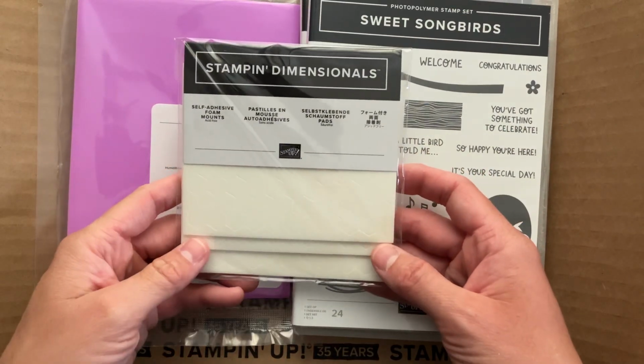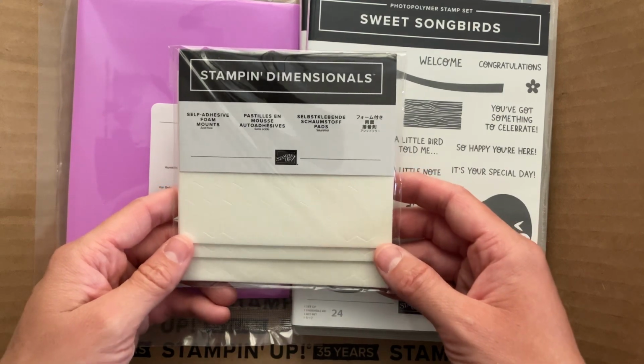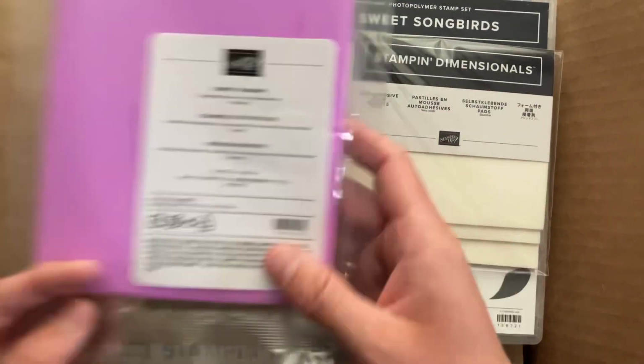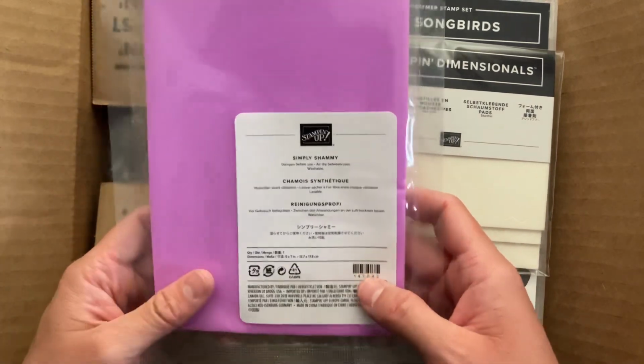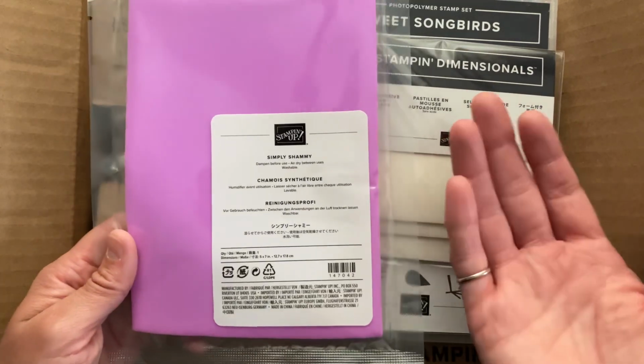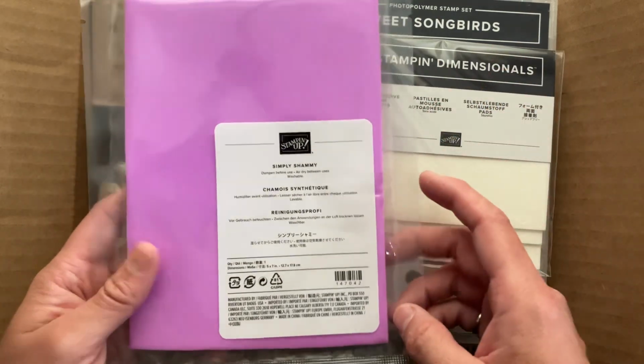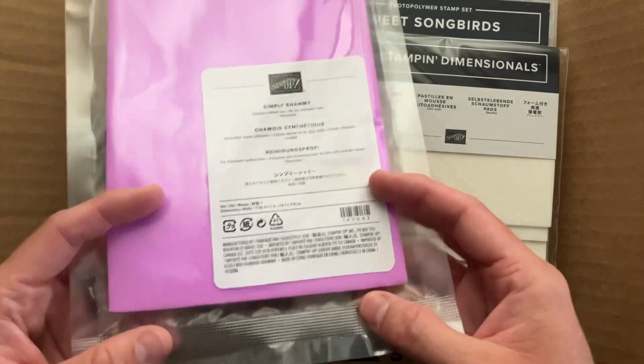So I also just got some Stampin' Dimensionals. That's what was stuck inside the bag. It's the full-size Stampin' Dimensionals. And I got my first ever Simply Shammy. So I had been using just car chamois that you use to dry off your car, obviously a fresh one. But those are really thin and just don't work as well.